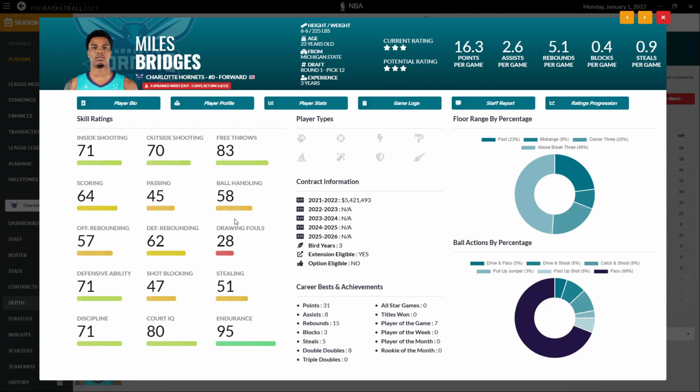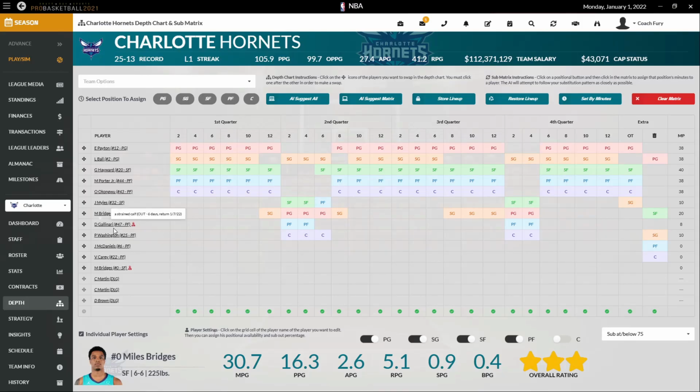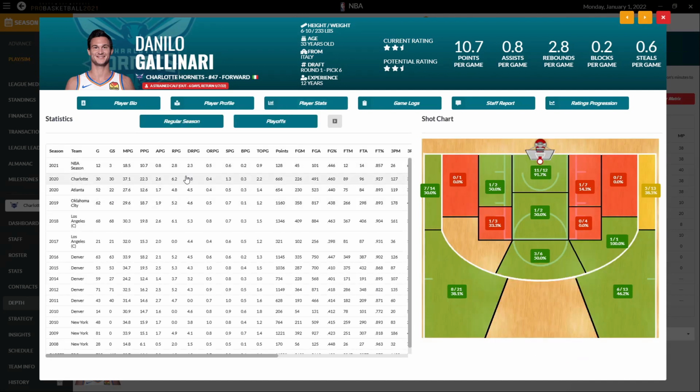I mean, he can do a bit of everything, and he can shoot, which is just really, really handy to have. Gallinari, obviously the $20 million guy, his numbers have dropped, but again, he's not playing as much as he was when he first joined us.